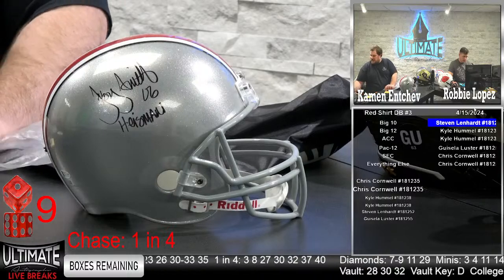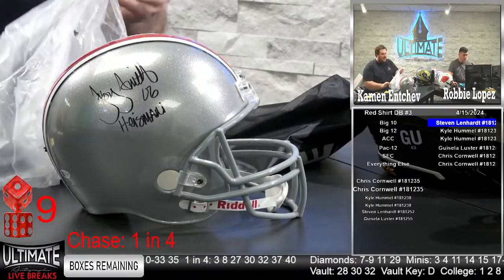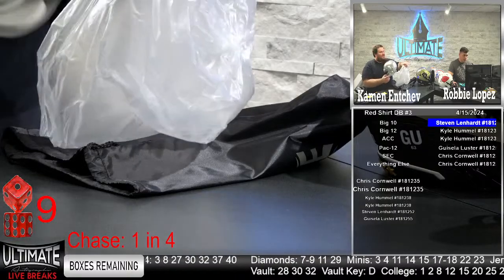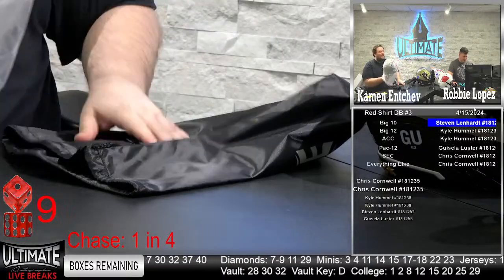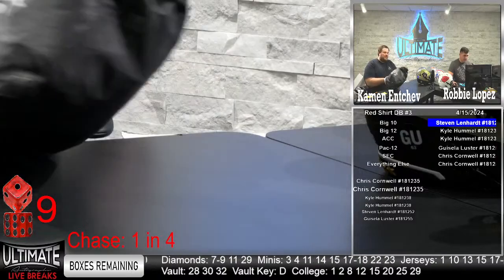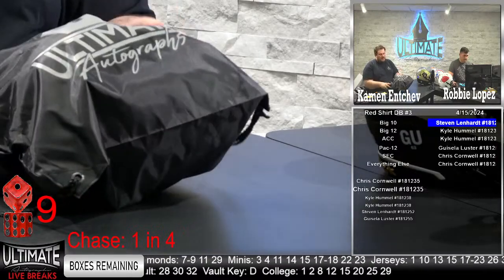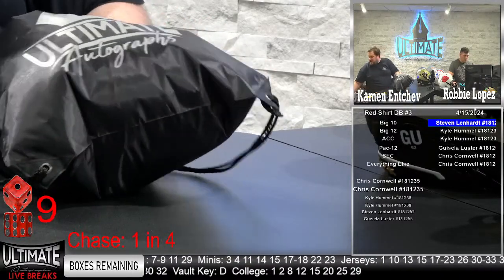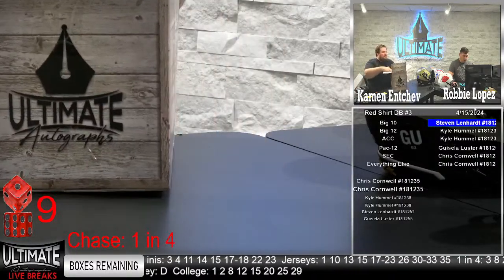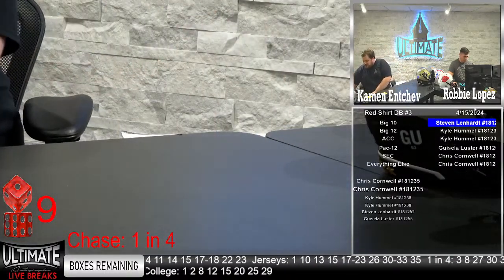So iconic franchise, iconic college program, but could not beat Mizzou and Brady Cook this year, Robbie. No, the Cotton Bowl MVP. Shout out Brady Cook. I know Marvin Harrison Jr. didn't play in that game. I know their quarterback transferred, but man, as a Mizzou fan, that Ohio State victory in the Cotton Bowl was awesome, Robbie. Absolutely awesome.